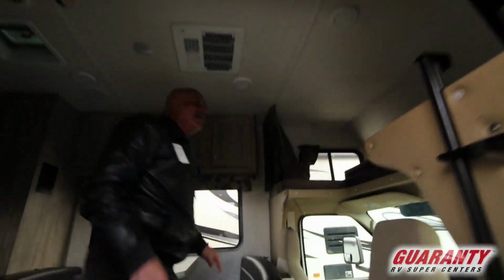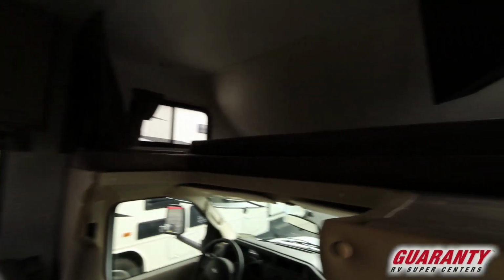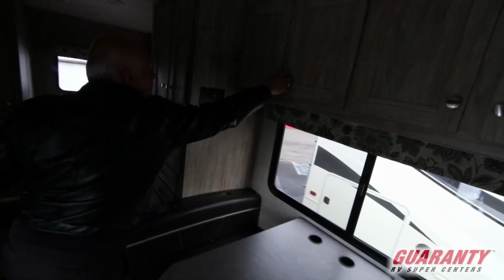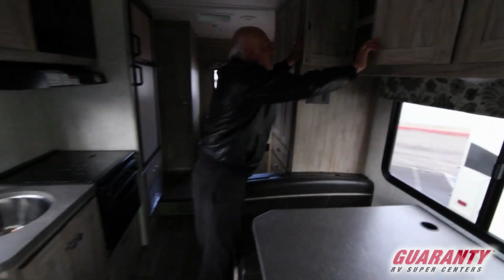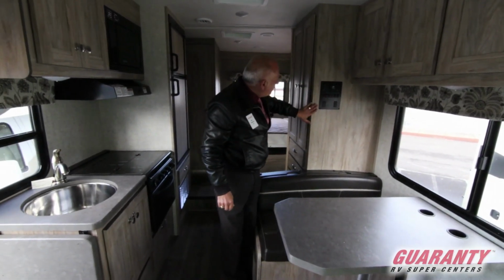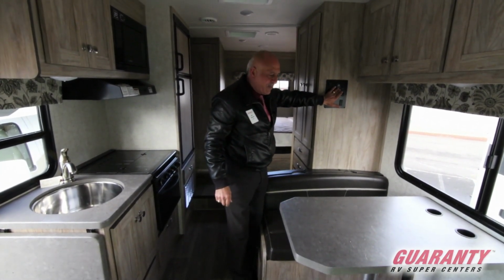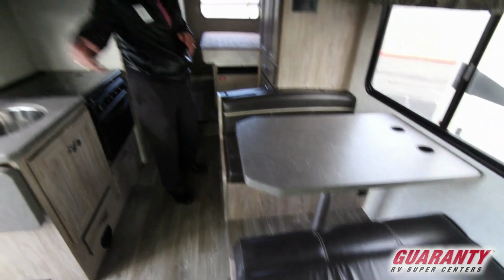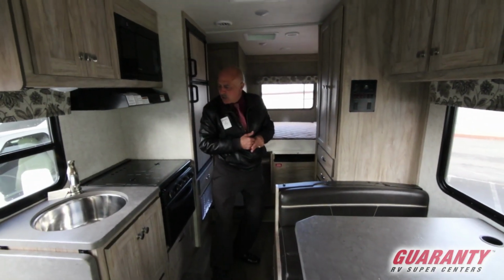Come on in. This floor plan is pretty cool. I mean, they did a lot with the space they got for a short class C. Nice bed back there. Look at that. Nice colors. The wood, some people don't like dark stuff. This is light wood. Pretty cool. This is your control panel, folks, with your gen. You can start it from here. Nice. I like this dinette.